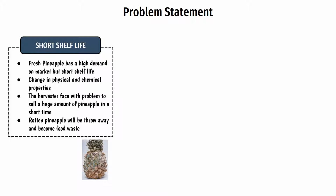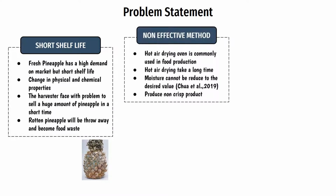Other than that, due to the short life, it also be a problem to the harvesters. It is quite challenging for the harvesters to sell all the pineapple in a short time, and at the end, the pineapple that did not sell within the time has rotten, will be thrown away and also become a food waste. The second problem statement is ineffective drying method.